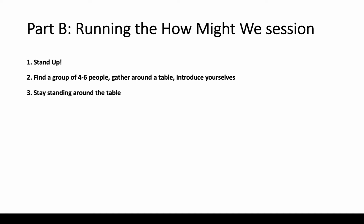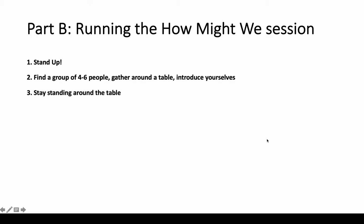They know that they're going to be standing for the next hour. There's not really much pushback or problems from here on in. They kind of get the idea that this is just the way that this session is going to work, and it's not going to be some sort of a boring lecture where everyone sits down. So you won't need to worry about that from here on in.